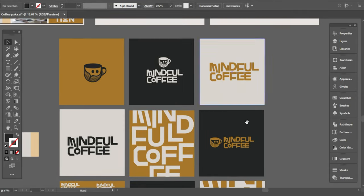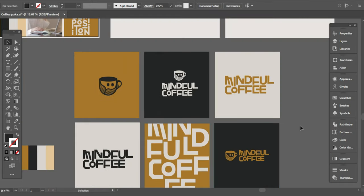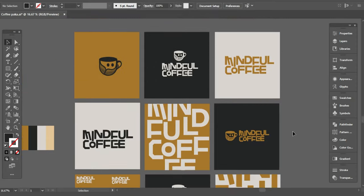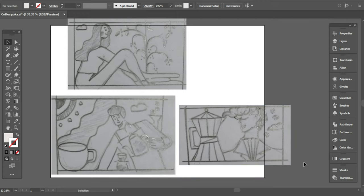With the colors, this brand certainly looks fun, bold, and unique. Colors really bring life to your design. For packaging, I sketched these three designs to present the three flavors this coffee brand has.